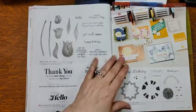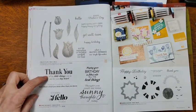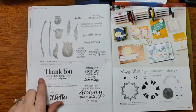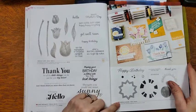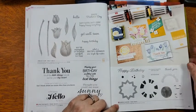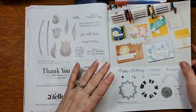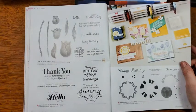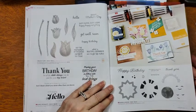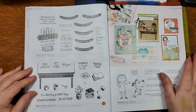Daisy Lane, it's been in the catalog for a while. Timeless Tulips. This one's a new one, Sunny Sentiments. I like the big font. Here's one, Sharing Sunshine. I really like this stamp set. I think that you could use it alone, or you could use it with other stamps, and it'd work out with several other stamps. I think it's cute.